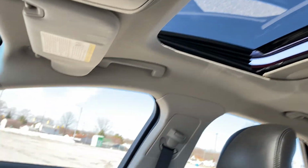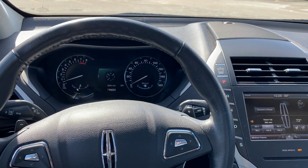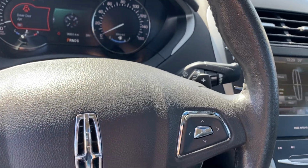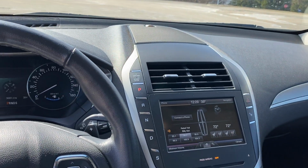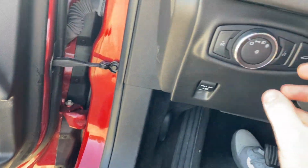So looking at it over here, look at the window. It seems to be going slow. But now it works. Yesterday, the window was going very slow, so it just made me a liar. There it goes. It's taking a while. And maybe it just needs to be used. It hasn't been used a whole lot this winter. It's one of those things that you really shouldn't have to deal with in a car that cost 50 grand brand new.